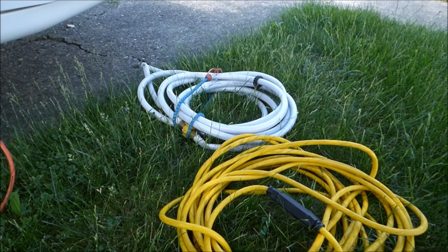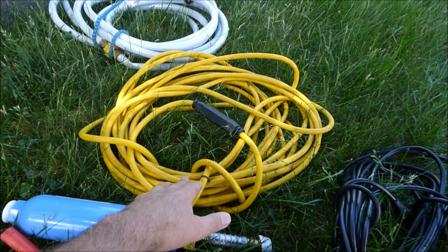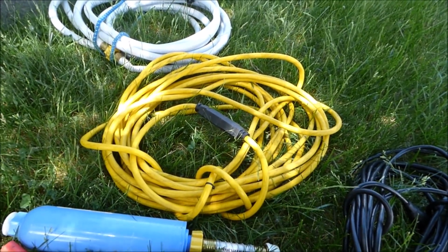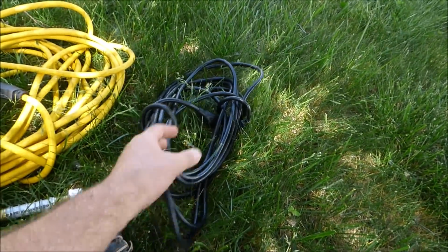Alright, here's some more stuff that's going to go in. Drinking hose up there. This is a good quality extension cord. It was actually my uncle's. He loaned it to me. I adopted it. But I don't feel guilty because I gave him a car a while back, so I think he won. This is another extension cord, thrift store.